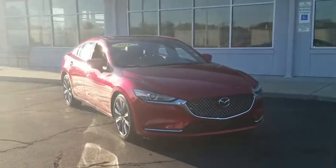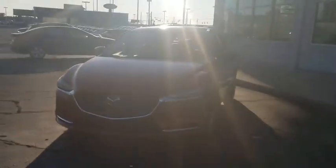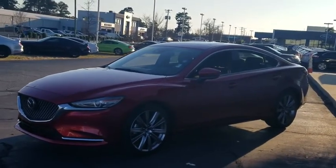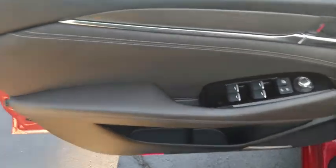Take a ride in the 2018 Mazda 6. Exceptionally stylish and fun to drive, the Mazda 6 has quality, dependability, and reliability at the heart of its design. This acclaimed sports sedan appeals to your senses and your wallet. This vehicle has less than 6,000 miles. Here are some of this vehicle's great options.